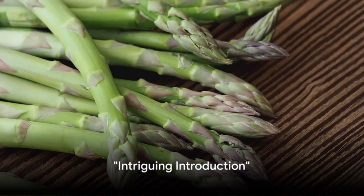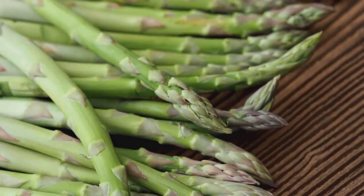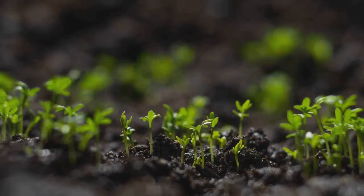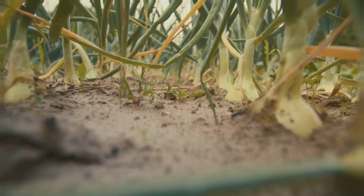Yearning for a garden that keeps on giving, season after season? Ever heard of perennial vegetables? These are the green gifts that regrow each year, offering a sustainable, low-maintenance solution for continuous harvests. Stick around to discover the top 7 perennial vegetables that you can plant once and enjoy for years.